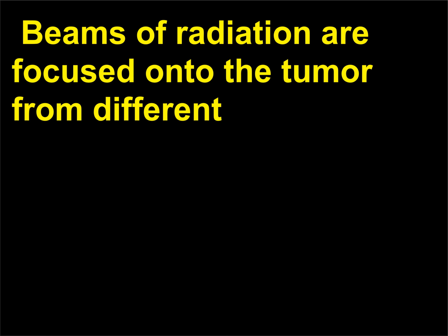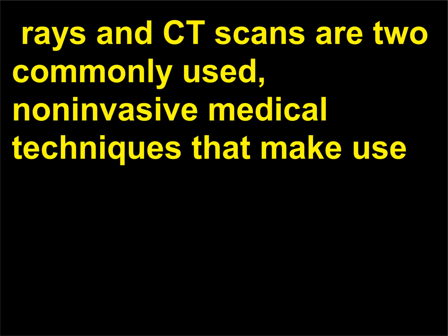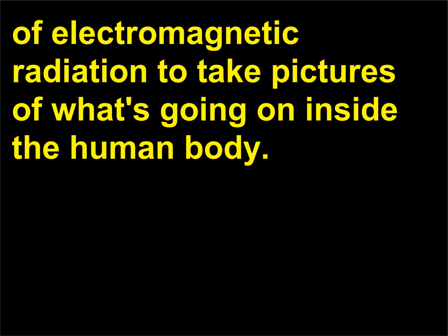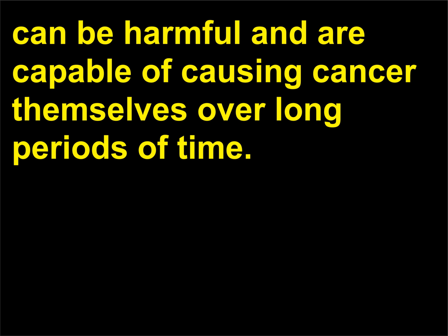Beams of radiation are focused onto the tumor from different angles to minimize the effect on any one area of healthy tissue. X-rays and CT scans are two commonly used, non-invasive medical techniques that make use of electromagnetic radiation to take pictures of what's going on inside the human body. It should be noted that prolonged exposure to the X-rays used in these procedures can be harmful and are capable of causing cancer themselves over long periods of time.